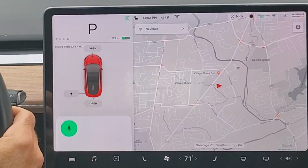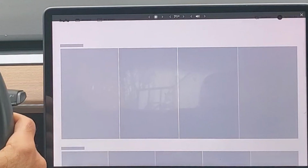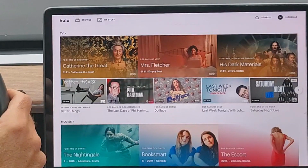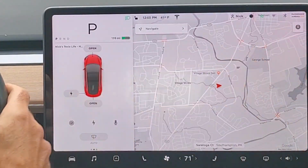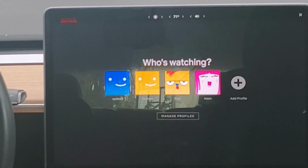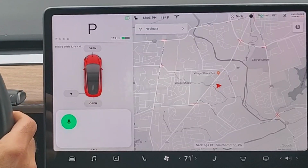Show Hulu. Cool. It looks like while theater apps are running, you can't use voice commands. Show Netflix. Guess you gotta come out of here. Show Netflix. Very cool. Hulu. Nice.